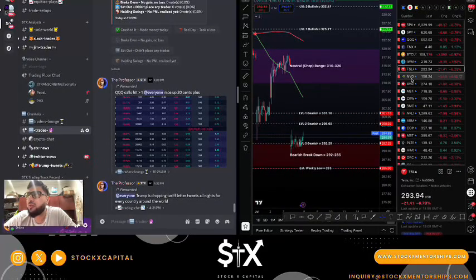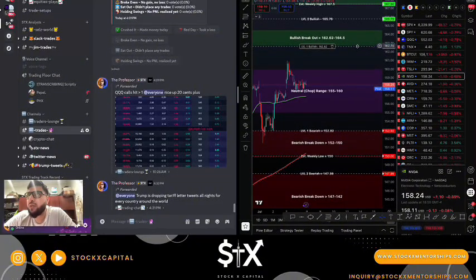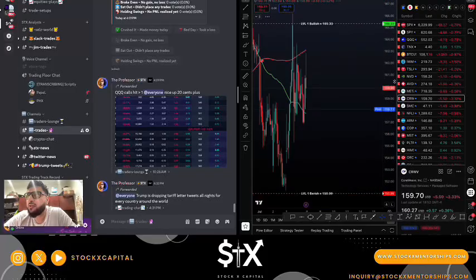Okay, Tesla, I'm waiting for it to go to 301 before getting puts here again. The premiums are pretty crazy. NVIDIA pretty much stuck in my chop range here. It can really pop above 162. So far it looks like it's going to chop here. So we want to see if it can hold this 152 support here.